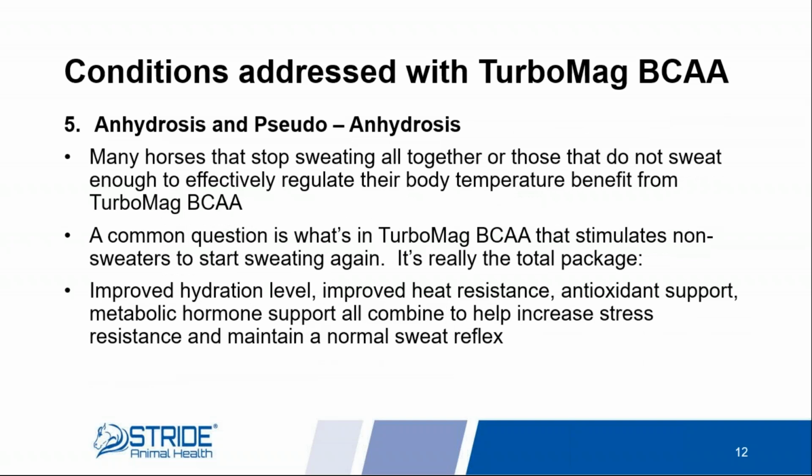Anhidrosis and pseudo anhidrosis. I think everybody is aware of what anhidrosis is. In other words, a horse that just doesn't sweat. Pseudo anhidrosis, I've run into a number of folks that aren't quite as familiar with. Pseudo anhidrosis in simple terms means the horse sweats, but he doesn't sweat enough in order to regulate his body temperature. Horses that are pseudo anhidrotic will tend to sweat in patches. They may only sweat under the saddle pad. They may only sweat behind the shoulder. And as a result, the whole body is not sweating, so they can't cool themselves off. And then they have to revert to panting or respiration, very similar to the way a dog cools himself off in order to regulate body temperature.